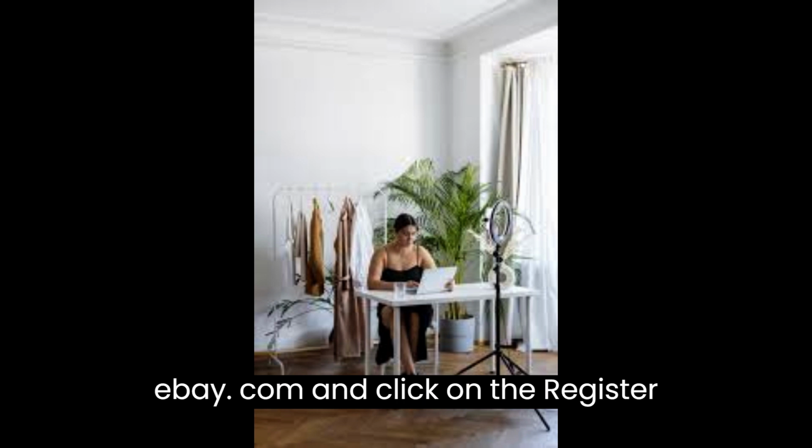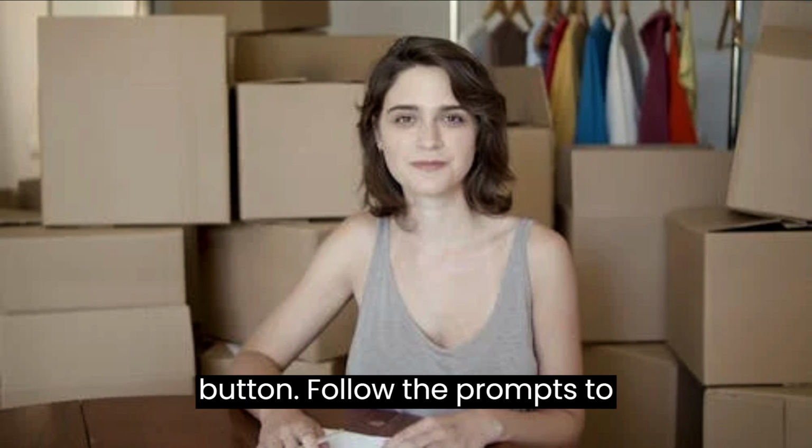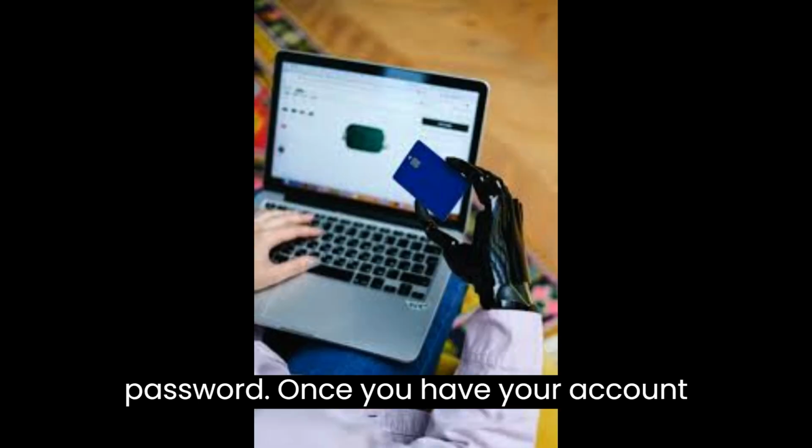The first thing you need to do is set up an eBay account. Head over to ebay.com and click on the Register button. Follow the prompts to create your account. Make sure to choose a unique username and a strong password.